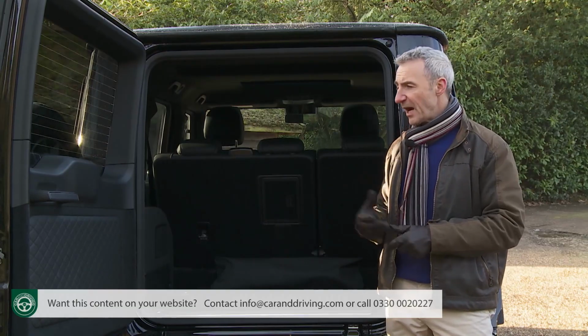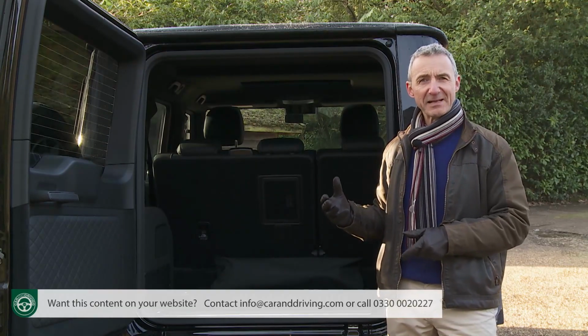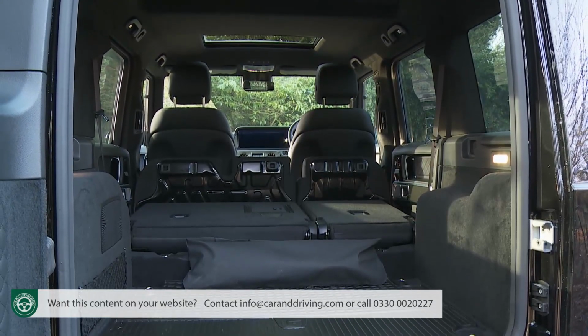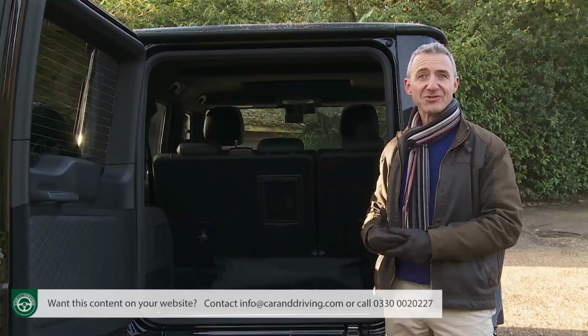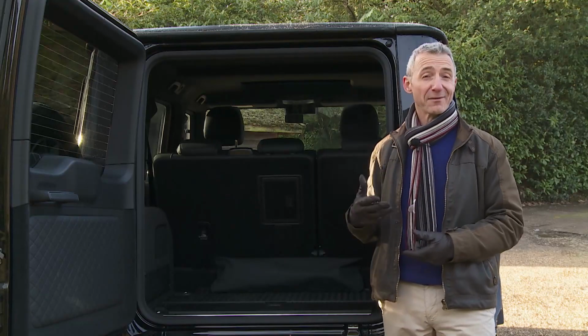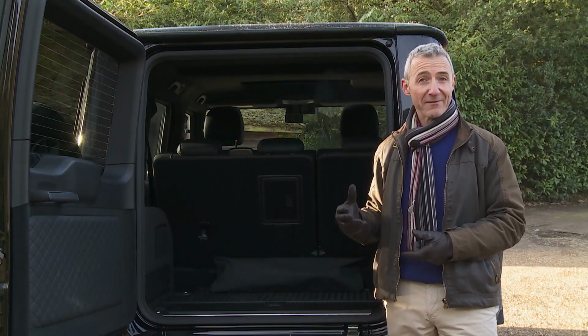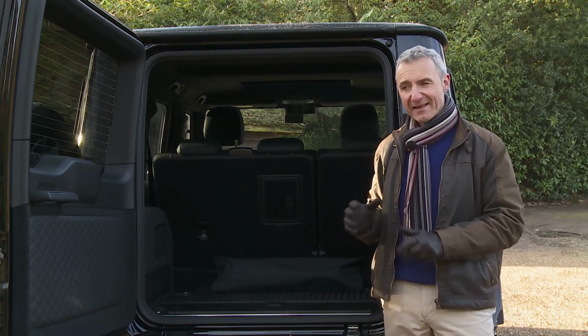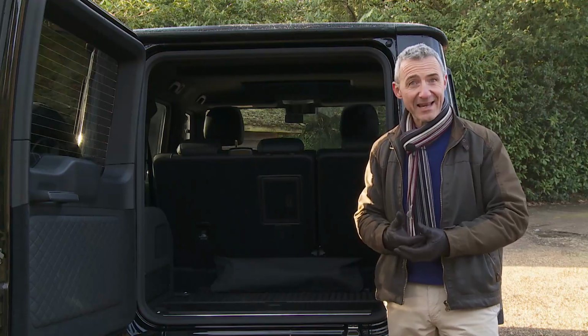longer items. You really notice the lack of interior space efficiency when you push forward the 60/40 split folding backrest though, where something like a Mercedes GLS would give you 2,300 litres of space in that configuration. G-Class delivers just 1,246 litres, and that's way less than a C-Class estate.